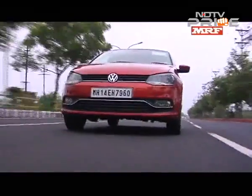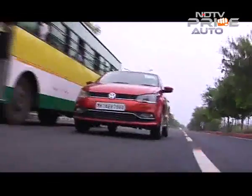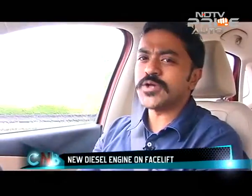Now in city traffic, the engine doesn't struggle too much, although it's a bit loud for my liking. But with quick gear shifts as well as decent power at low speeds, it makes the drive a little more enjoyable.